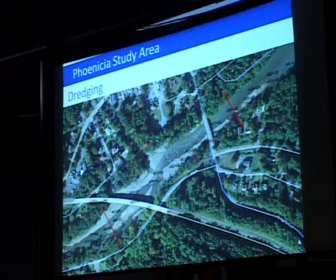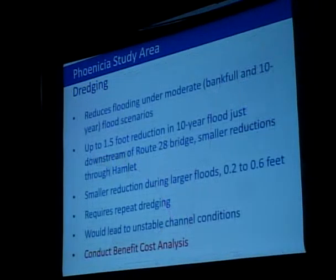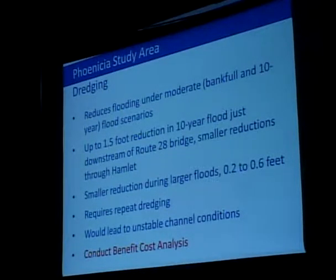These homes over here, some reduction in water surface elevations, taking out this gravel here and lowering the channel by 3 feet there. As the floods get bigger, similar to the gravel skimming, as you get larger and larger floods, that gravel that you pulled out becomes less and less meaningful. So we see some reduction in the larger floods, but less so, 0.2 to 0.6 feet.